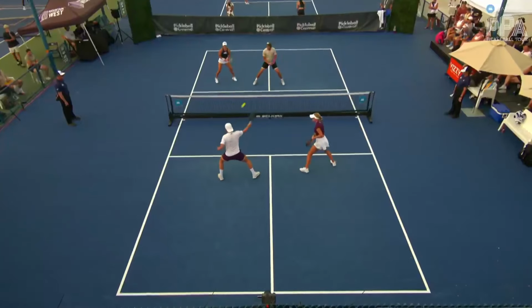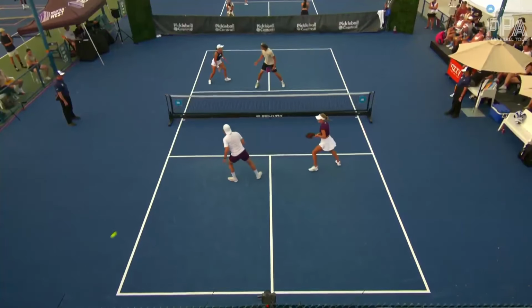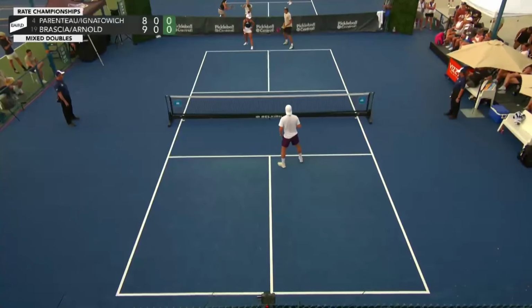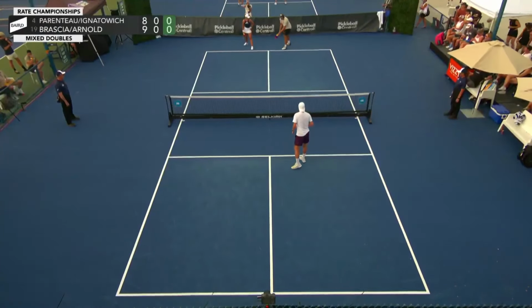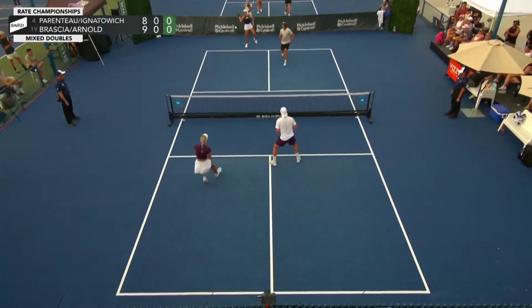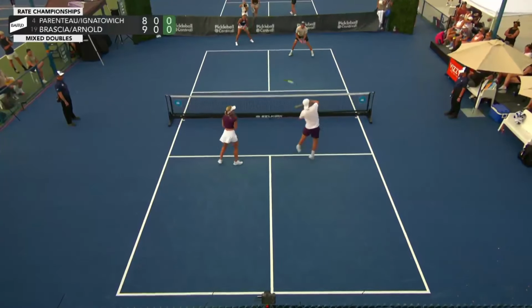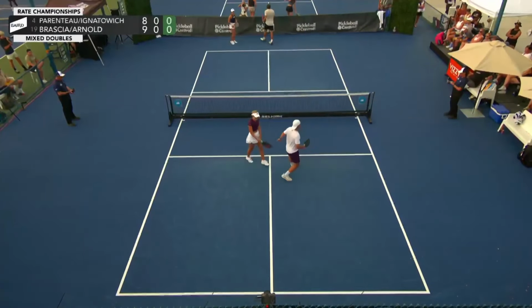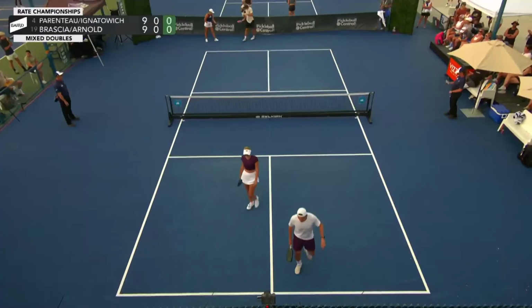And there it is. Cross-court speed-ups. When your partner goes in to cover the middle, though, you leave them kind of dry on that. Oh, no. That's a wind gust, I think. Yeah, wind gust for sure on that one.